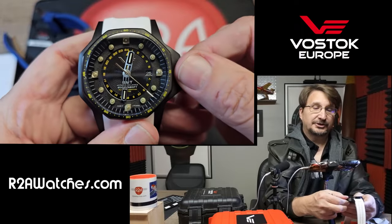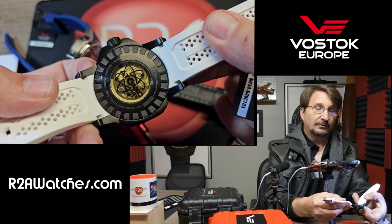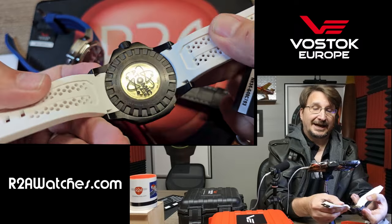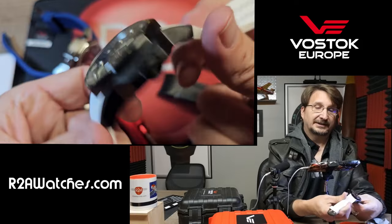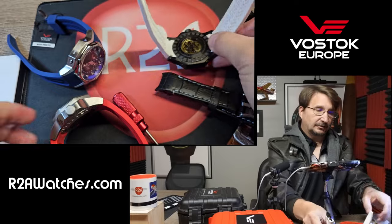Now, the other big feature on this is an automatic mechanical movement. It does have an exhibition case back. One of the things I like about the Atomic Age Collection exhibition case back is that the glass is actually lightly colored to match the color accent on the watch. You've got the back case on the yellow, kind of like a smoky yellow on the back.